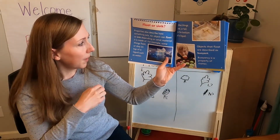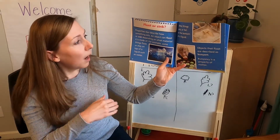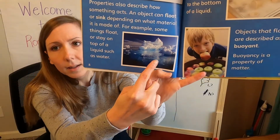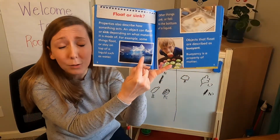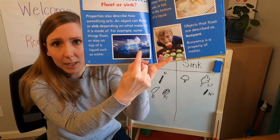For example, some things float or stay on the top of liquids such as water. Other things sink or fall to the bottom of a liquid. So look, that glacier is floating. Now, are glaciers light or are they heavy? Glaciers are huge, huge, huge chunks of ice. So they are very, very heavy, but yet they're floating.